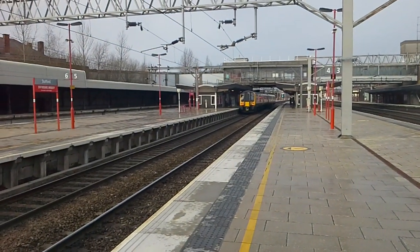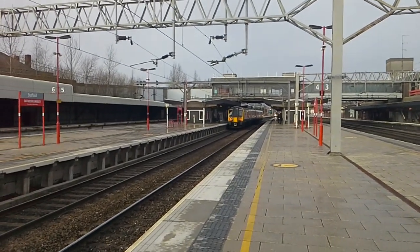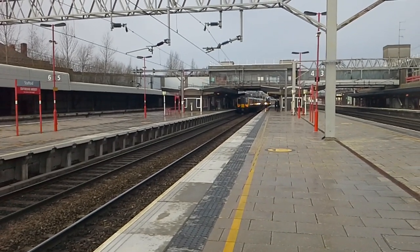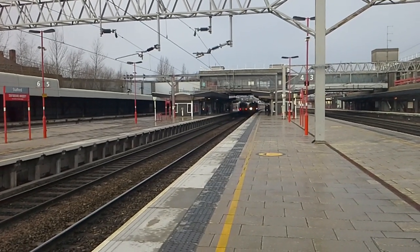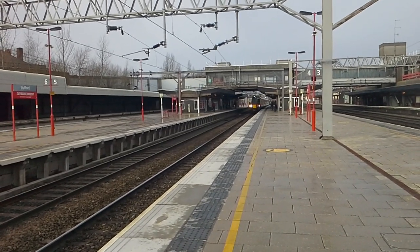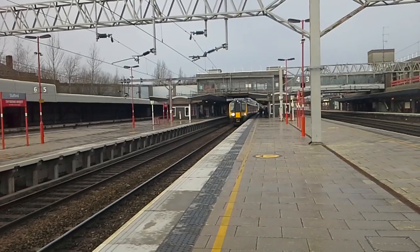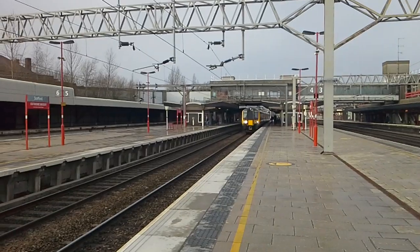Okay, she's about ready to depart, and then we've also got a London Midland 350 unit coming in with the service bound for Birmingham New Street. 350-235. Okay, she's about ready to leave.